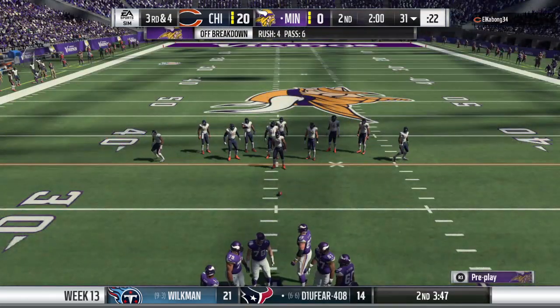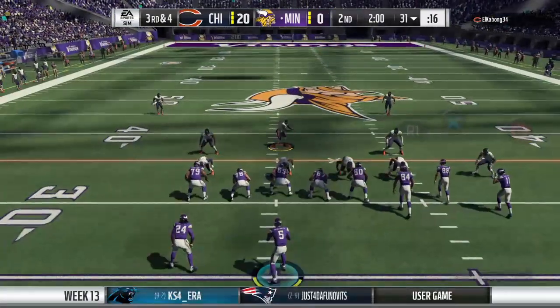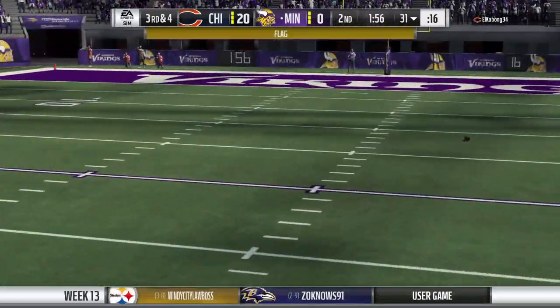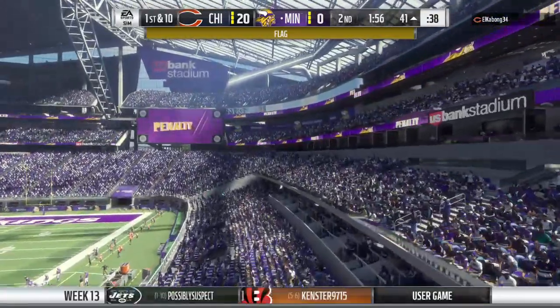The Vikings on third down. 0 for 3 to this point. They could use a conversion. This is 3rd and 4. From the shotgun, it's Bridgewater. And a penalty flag comes in as that one winds up incomplete, but the contact is going to move the ball well downfield.